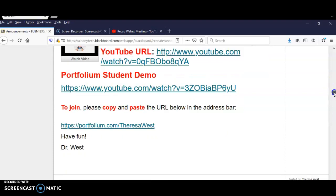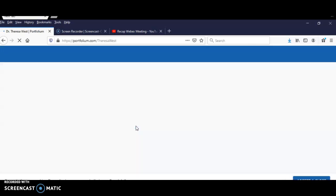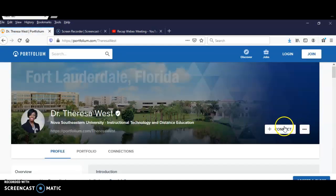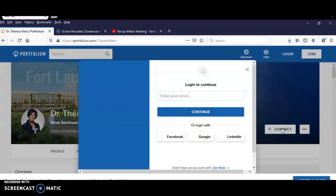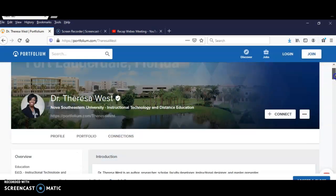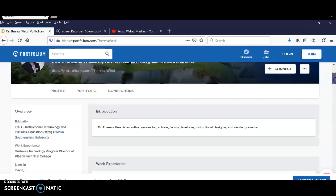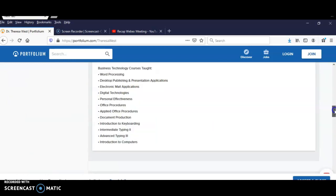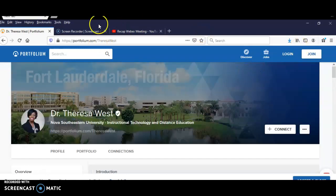The main thing you need to do is make sure you click on here to join. I want you to connect with my e-portfolio. And when you connect, you click on the connect button. Here we go, and you will click connect. And you will go in with your student email and continue, and you would use your password to connect with me. And that way I'll be able to see your portfolio and add your project. Just like you see my portfolio out here, I'll be able to see yours. So connect with me, and that's how you log in.